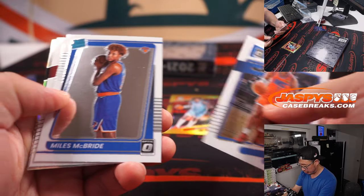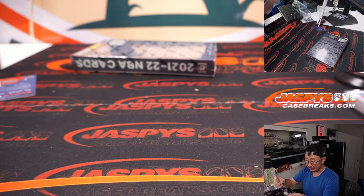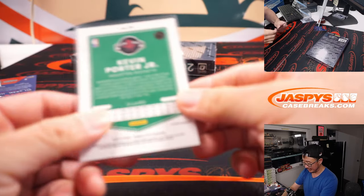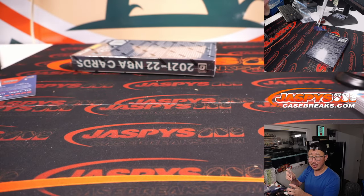It's Kevin Porter Jr. It might be a low number there. I like the sound of that. That put a lot of eyeballs on TV, that's for sure. 4 out of 10. It's for Matthew and the Rockets.